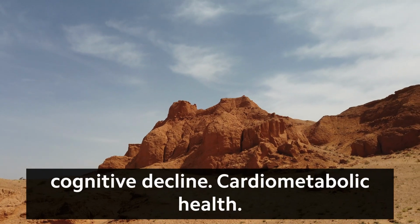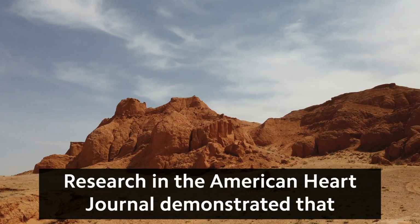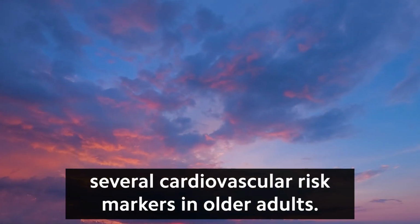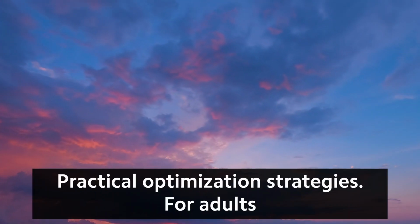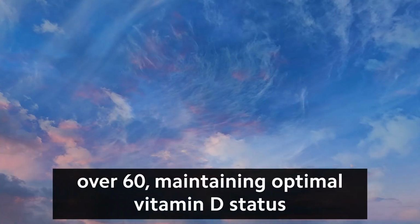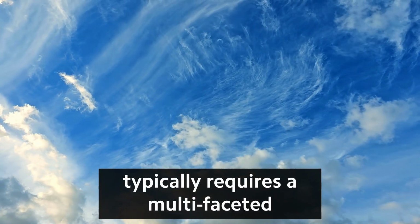cognitive decline. Cardiometabolic health. Research in the American Heart Journal demonstrated that achieving vitamin D sufficiency improved several cardiovascular risk markers in older adults. Practical optimization strategies. For adults over 60, maintaining optimal vitamin D status typically requires a multifaceted approach.